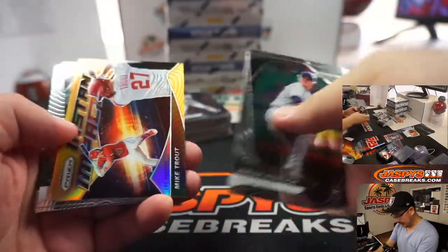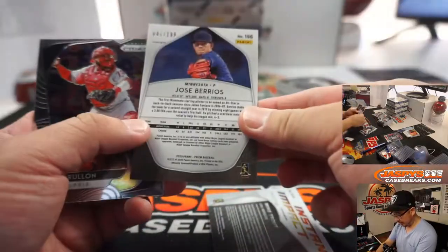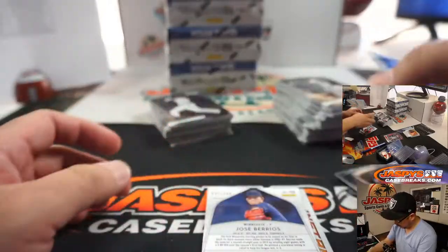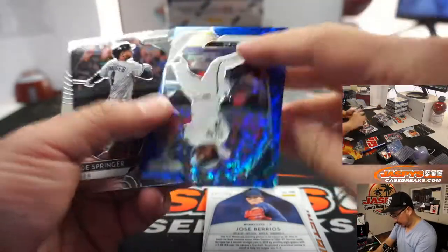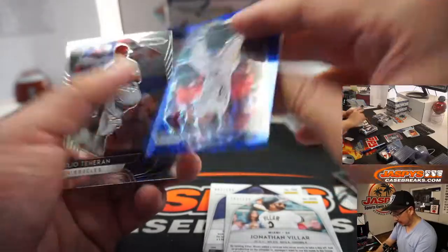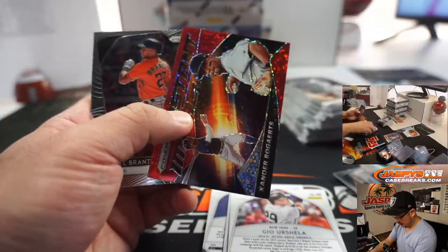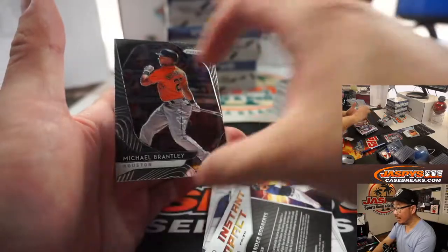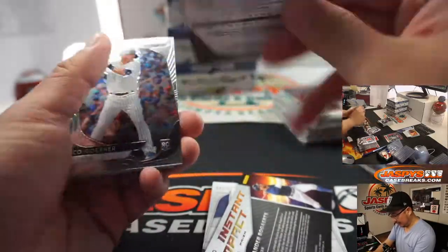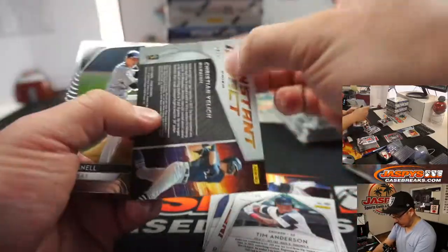All right, next box, good luck. We got Mike Trout, to 100, keeping it 100. Jose Berrios, to 199 for the Twins. We got Jonathan Villar, to 199 for Miami. Jose Altuve, Fireworks. Gio Urshela, to 199. Xander Bogaerts, Instant Impact, to 149. Michael Brantley. We got Tim Anderson, to 199 for the White Sox. Christian Yelich, Instant Impact, to 25. Nice.